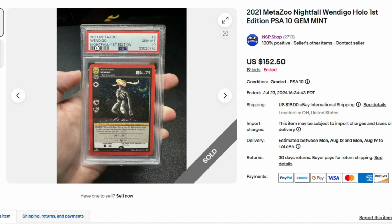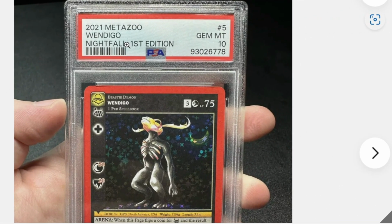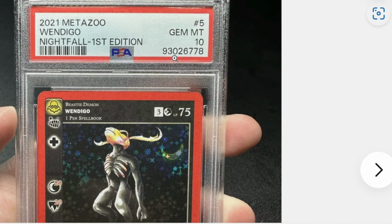The only reason that I could think of to this point in time is maybe it's because it's an error label, right? I think that'd be silly to pay so much more for an error label. But it should say Wendigo Hollow up here, but it doesn't. It just says Wendigo. So in the PSA Pop report, it says there's only like 24 of these or something, like some ridiculously low number. Meanwhile, there's well over 400. Because if you type in that certification number right there, it's going to say there's like 20 something of these that exist, but there's actually over 400. It's just that they labeled it wrong.